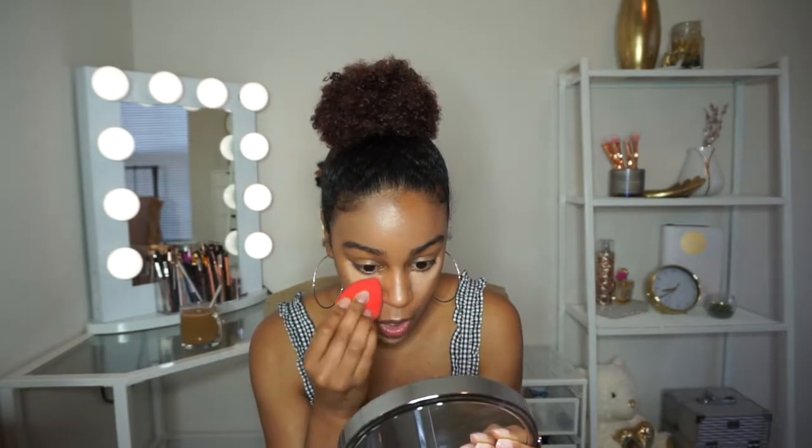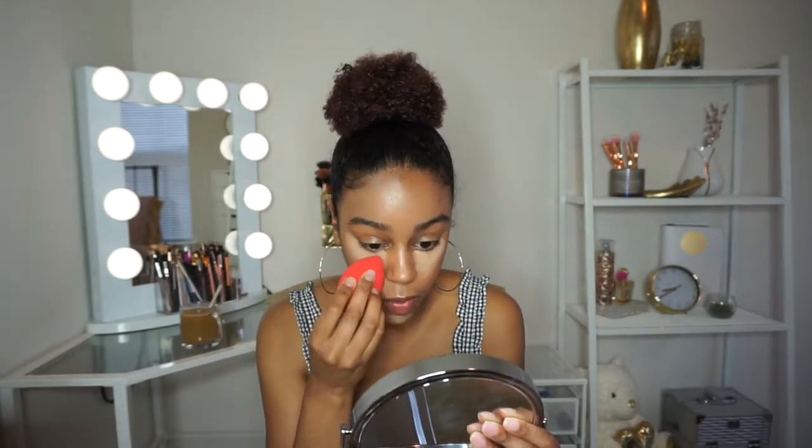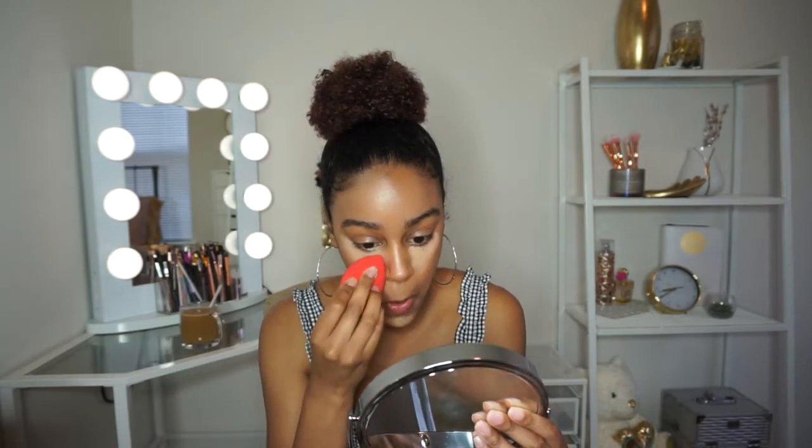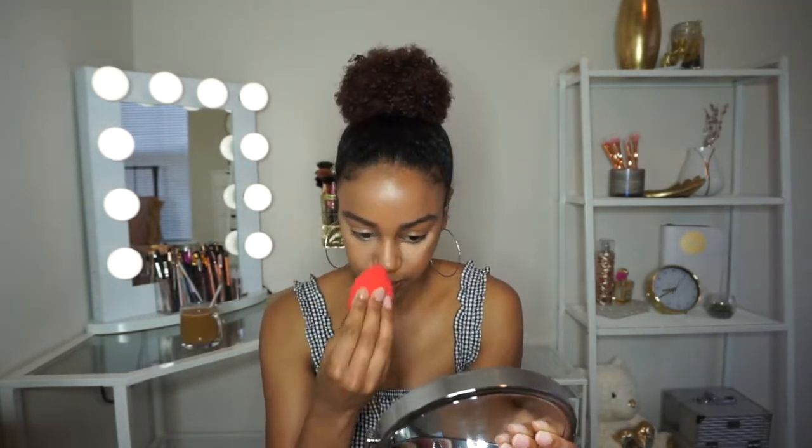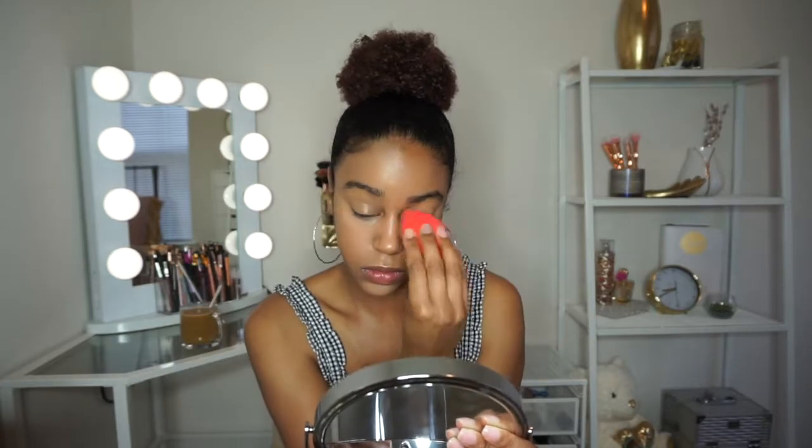So we're going to blend that out with this Morphe sponge that I got from Ulta. I'm so glad that they carry Morphe now. As you can see, my skin looks so good. It doesn't even look like I have on makeup.